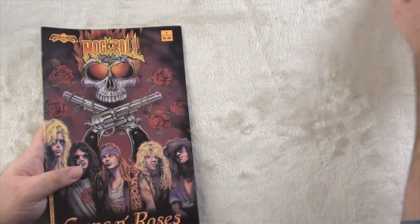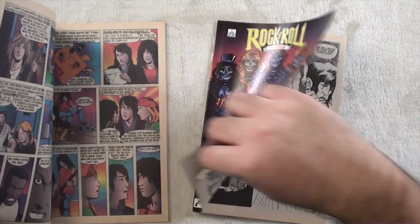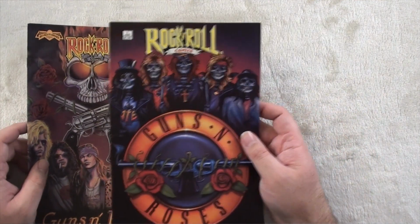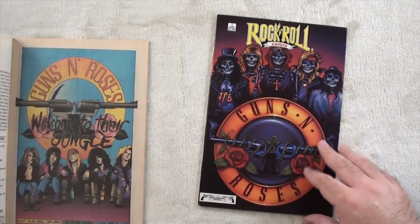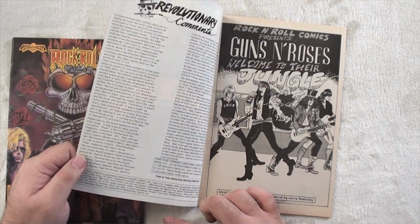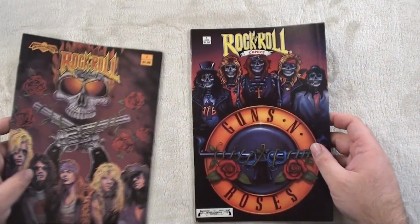So yeah, maybe it's not the exact same thing, is it? Just one's in color, one's not. No, it looks very similar though. Probably the same artist. They're both Revolutionary Comics, but probably maybe a year or two later. This one is 1990. This one is 1989. Really cool. So this one's a little bit older. Very neat.